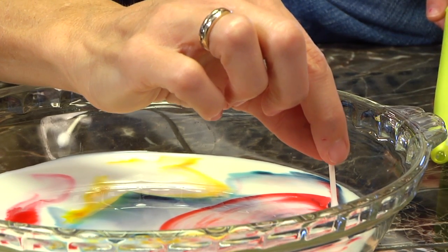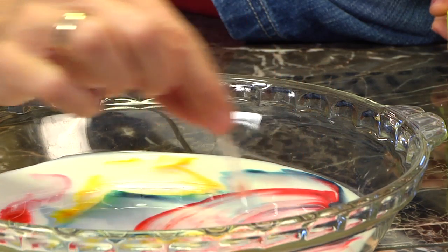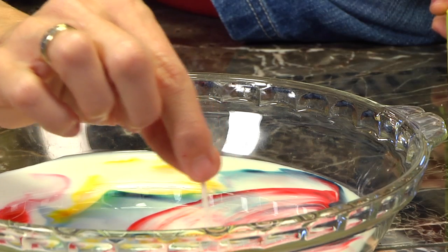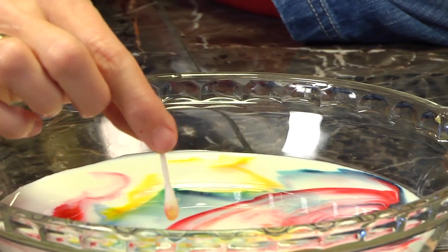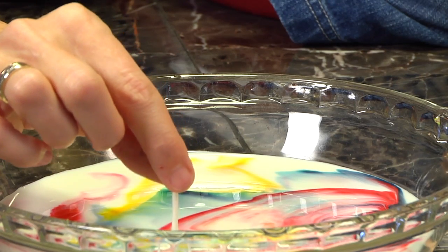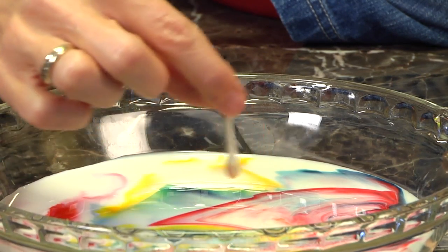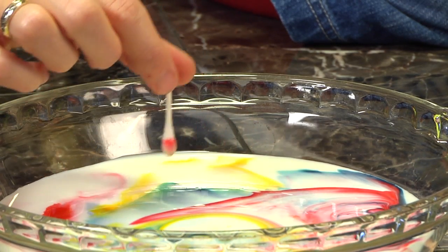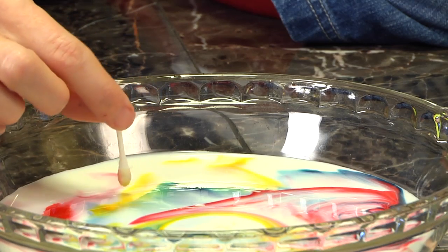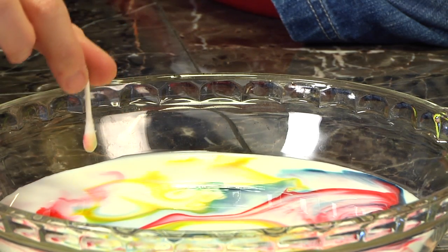Oh, wow. Now, when the yellows and the reds mix together, do you see that orange right in there? Do you see the orange? And then when the green and the yellow come together, what happens? Do you see some green in there? When the blue and the yellow come together, do you see the green? That's what happens when yellow and blue come together. It makes that green, just like that.